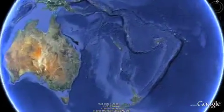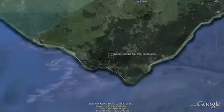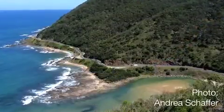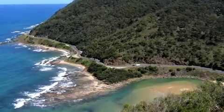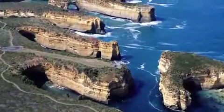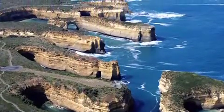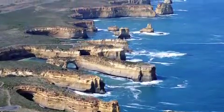Exactly. We're going to go and take this drive on the Great Ocean Road in Victoria, Australia. The GOR, as I'm going to refer to it, stretches around 160 miles, that's 258 kilometers, and it goes from Torquay, which is the surf capital of Australia, super cool place, to Warrnambool. I probably pronounced that incorrectly, I apologize.